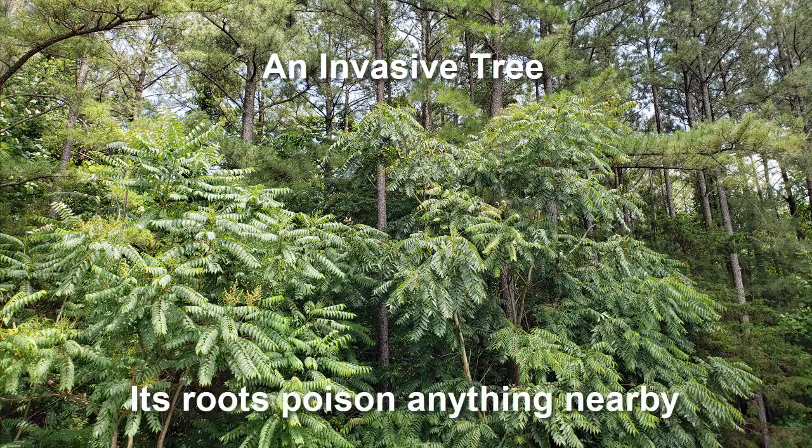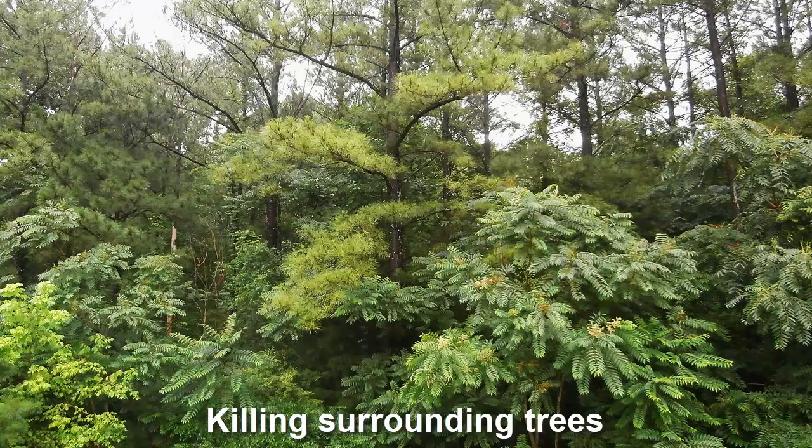The roots of Tree of Heaven put out a poison that kills all vegetation around it. You can see it's starting to kill the pine tree closest to it. It's turning yellow, but the ones farther away from it are still green, at least for now.